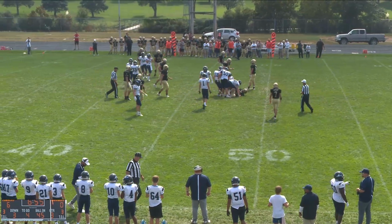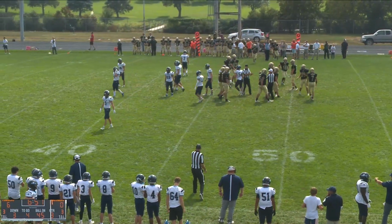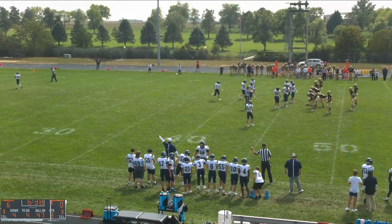Ball carried by number 8, Lydon DeBusschere. Tackle left. Line of scrimmage. Ball up to the 47-yard line.